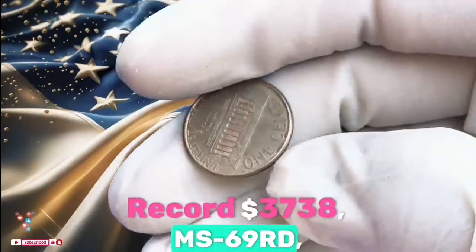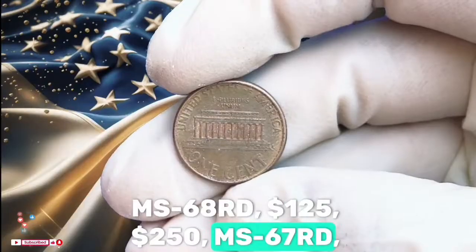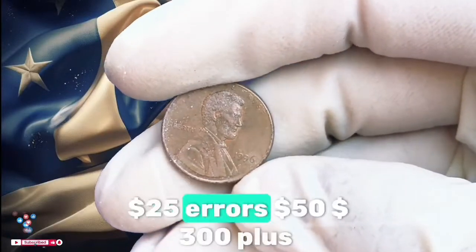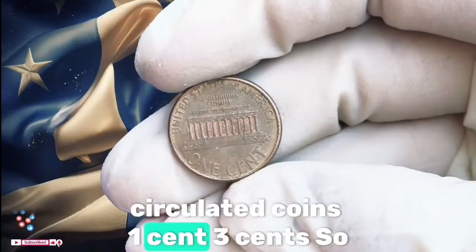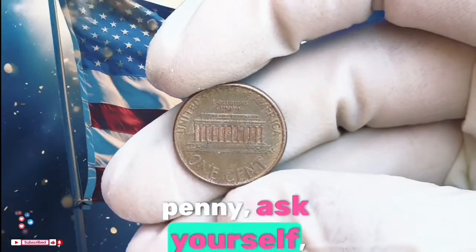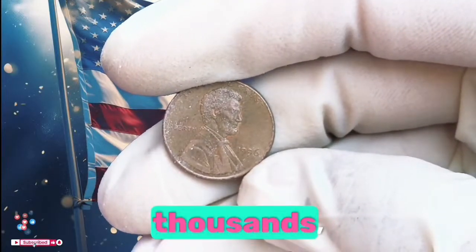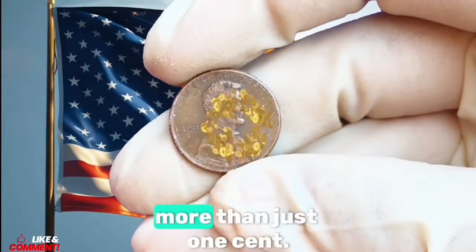$3,738, MS69RD. MS68RD, $125 to $250. MS67RD, $45 to $70. MS66RD, $15 to $25. Errors, $50 to $300 plus. Circulated coins, 1 cent to 3 cents. So, before you spend your 1996 penny, ask yourself, could this be the one? Because the next lucky collector to find a top-grade 1996 no mint mark Lincoln cent could walk away with thousands, just like that. This little copper-colored coin in your hand could be worth far more than just 1 cent.